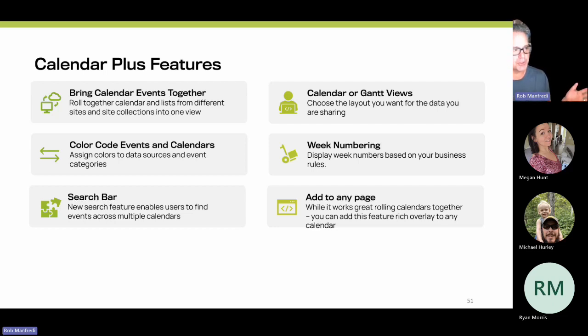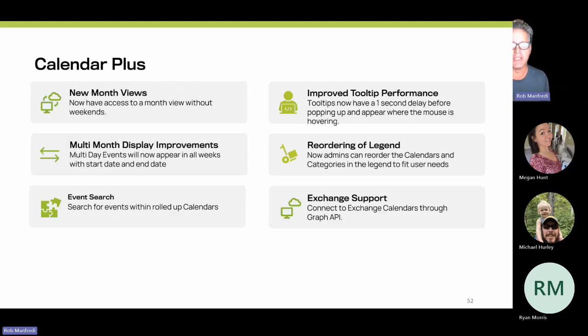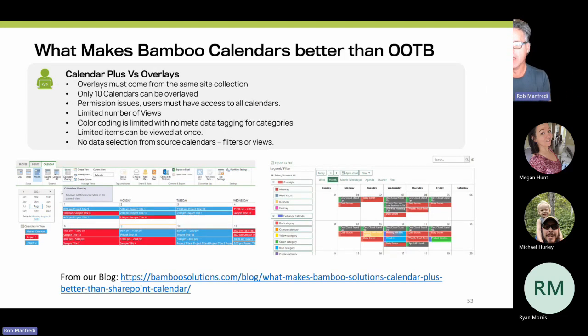We do global search across it. We can do week numbering and the like. So let's go a little bit in there. We've got some new month views we've just added. We've done reordering of legends and just things that make it much easier to use and manage as it progresses through there.